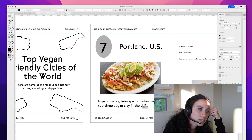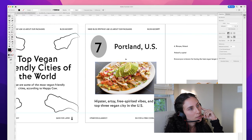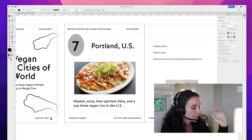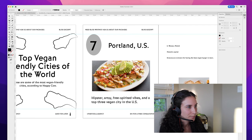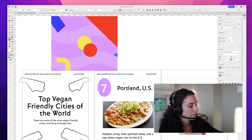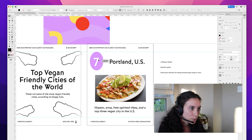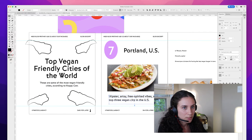Something like that. Something like this could potentially work. I might make this all purple. No, let's keep to a white background. Cool. Hipster, artsy, what size is this? Let's keep these the same size.